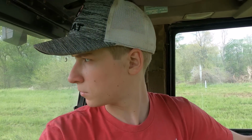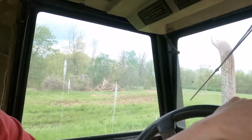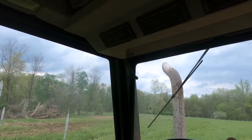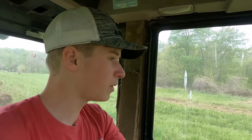Spread it out, but we're getting her done though. It's looking like it could rain. There's a chance of storms this afternoon. It doesn't matter anyhow. I gotta film, so I won't be able to haul even if it wouldn't rain.